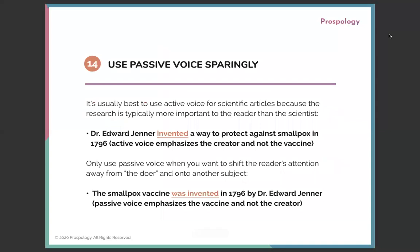Passive voice. Let's discuss what is the passive voice. A lot of times in writing, especially if you take a lot of writing classes, you'll get the advice to avoid using the passive voice. Do not use the passive voice. It's boring, it's uninteresting, use the active voice.